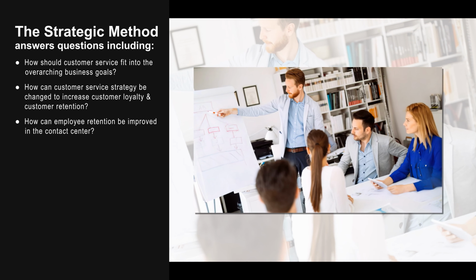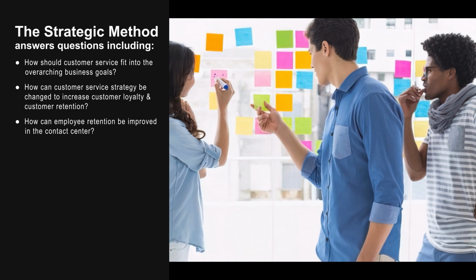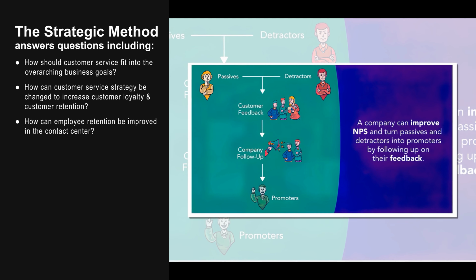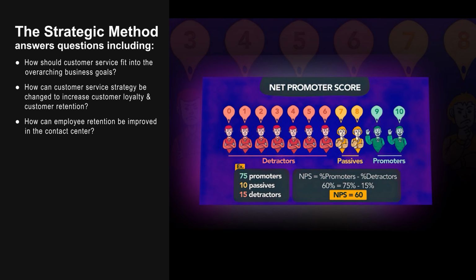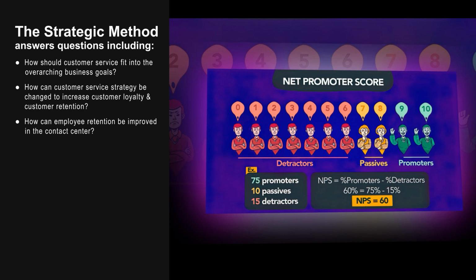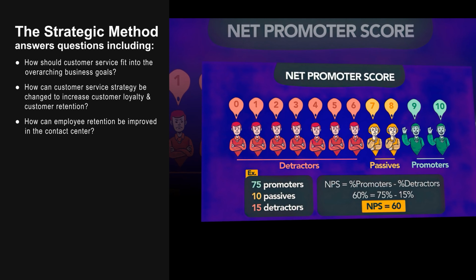The strategic QA method is meant to make sure that the call center aligns with the overall business goals and helps improve the Net Promoter Score, or NPS, and customer satisfaction, or CSAT, score. The NPS measures how loyal customers are and how likely they are to recommend your business. The strategic method must come down from upper-level management of an organization.